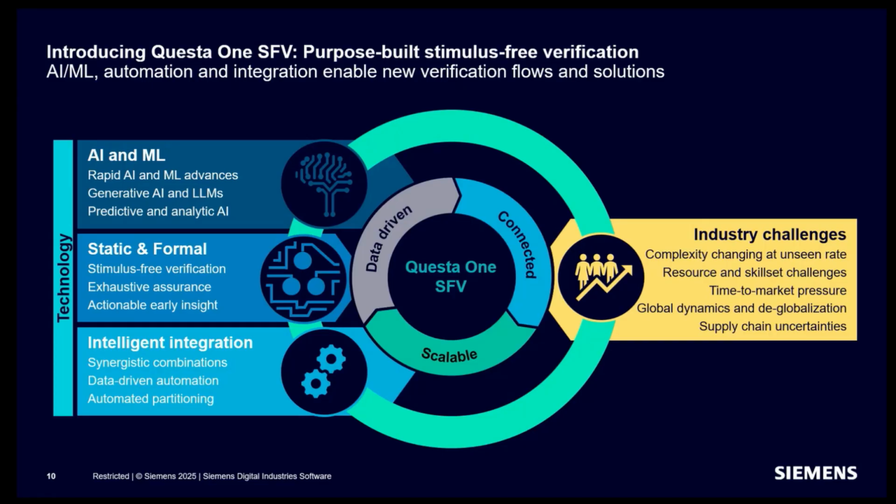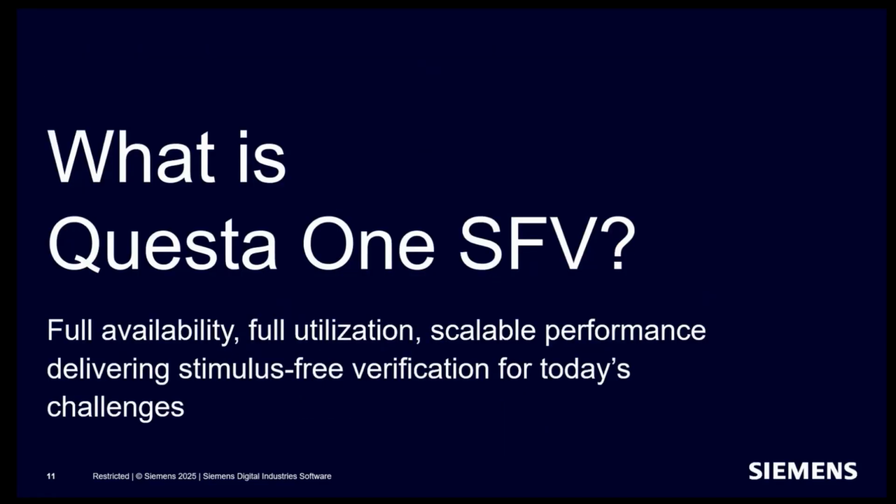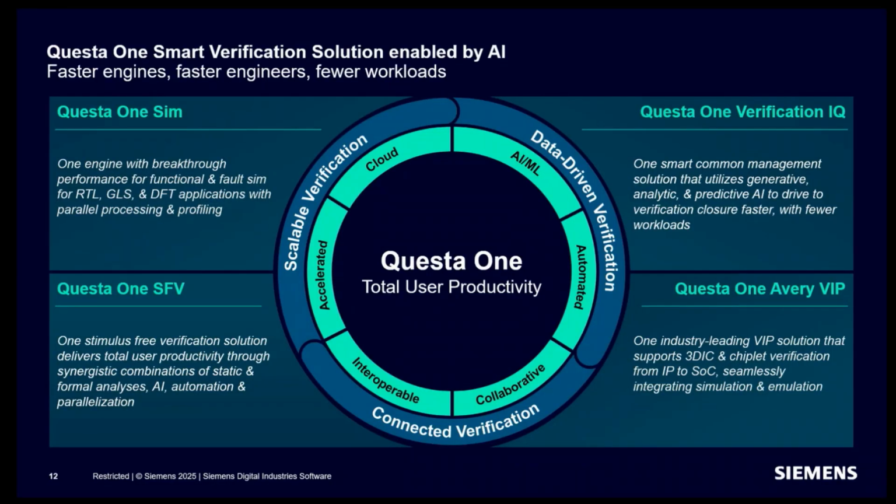stimulus-free verification. So hopefully now you get the idea of how we're taking the opportunity of AI, ML, and some of the challenges to create a new platform. Let me tell you a little bit of what Questa One SFV provides. First of all, Questa One SFV is part of an overall initiative in Siemens EDA. The initiative is Questa One, and that refers to a branding, to a set of technologies to provide a single platform for either next generation or multiple verifications in the same cockpit.